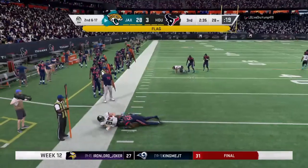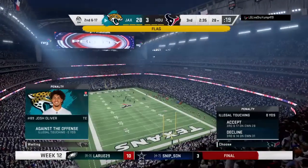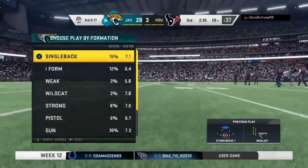Oliver, the tight end, making the catch. And they'll take him down at the 31-yard line. So this will be accepted as it moves the offense backwards.